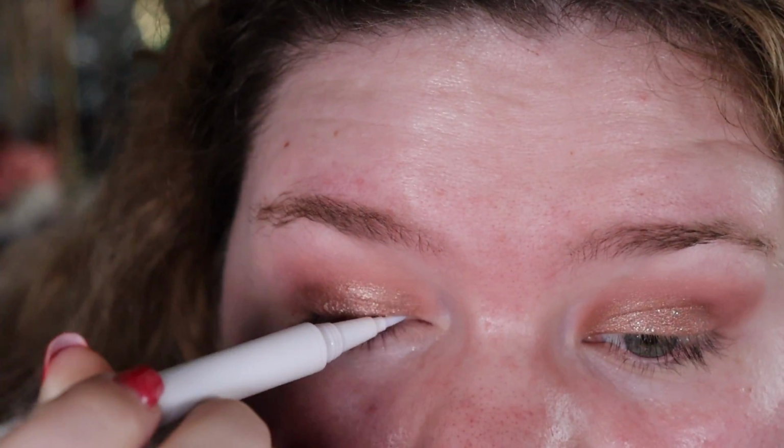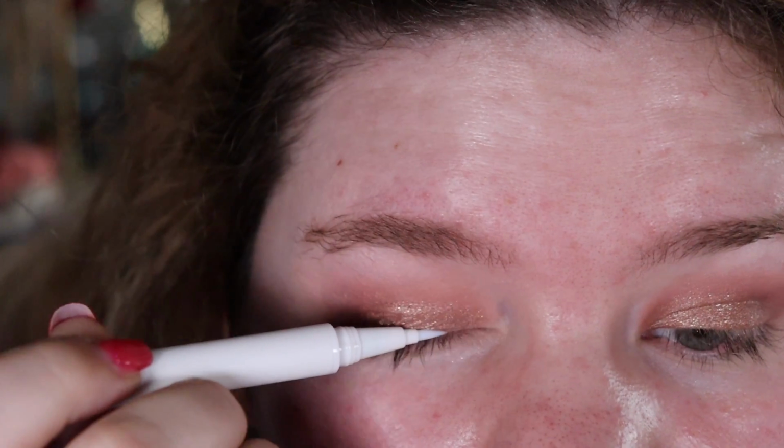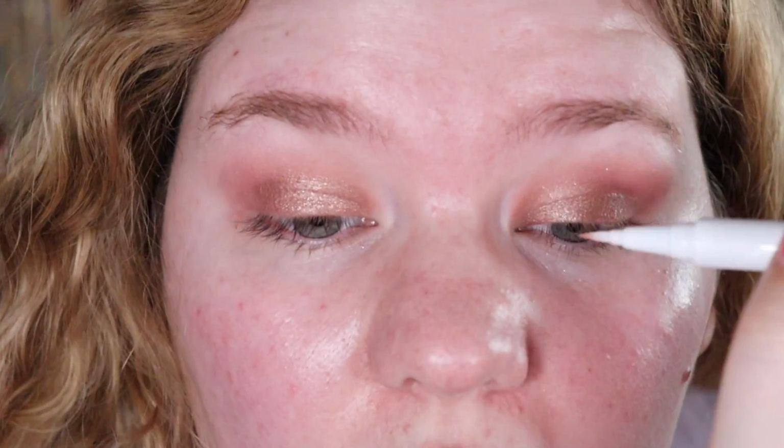I would honestly just rather apply this to a lash, but it kind of feels like there's nothing going on. No, there's glue in there. I had to test it on my hand. It kind of feels like there's nothing going on my eyelid though.